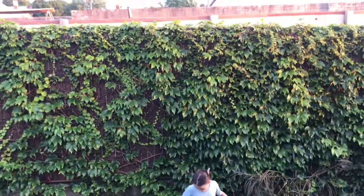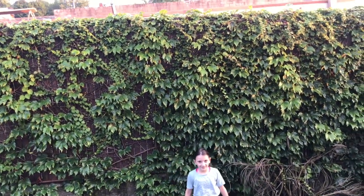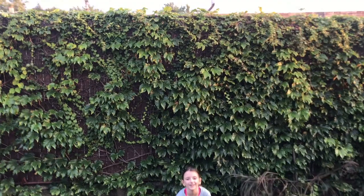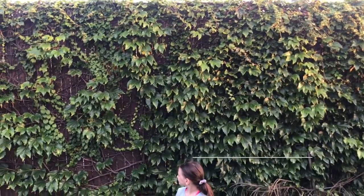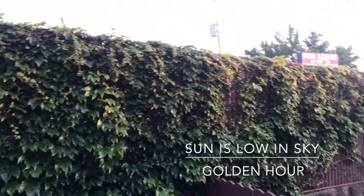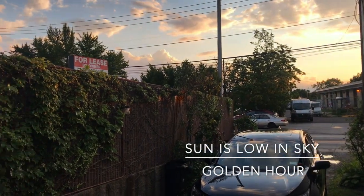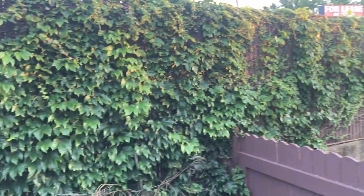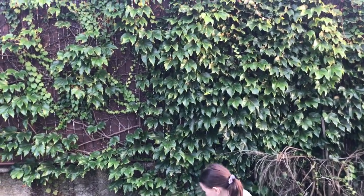Now, here is my backyard, and I wanted to call your attention to the lighting on the plants here. If you can see, it's late in the day and the sun is low in the sky, beautiful sky, and it's hitting the greenery. There's my daughter Cecilia.